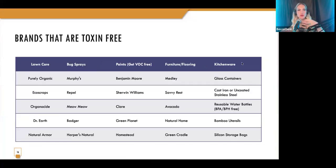All right. So we went over all of the toxins. Let's look at some of the best toxin free brands. Again, I know you're going to be spending a little bit more on these, but it's really, really helpful in keeping your home toxin free. So for lawn care, looking at purely organic, Eco Scraps, Organicide, Dr. Earth, and Natural Armor.